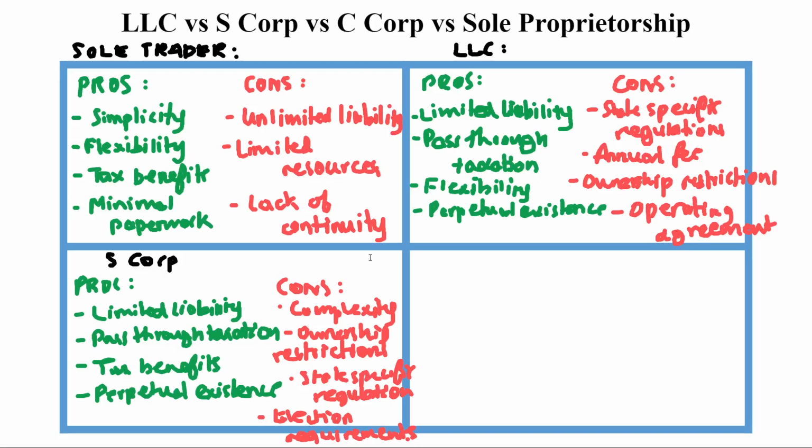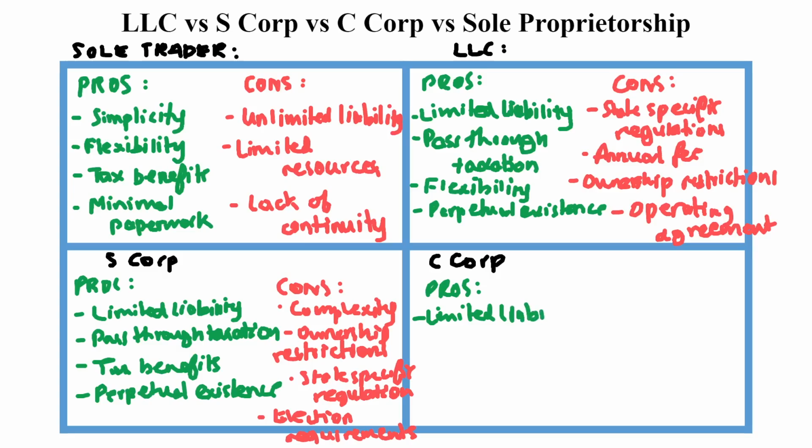Now, let's look at our last one, which is C corporation. So I'm just gonna go ahead and write down C Corp. Perfect. And you guessed it right, we're gonna look at the pros again. Alright, so looking at pros, the first one we have is limited liability, which is again similar to an LLC and an S Corp. So your personal assets are protected from business debts, basically the same concept which we have been seeing throughout the video.